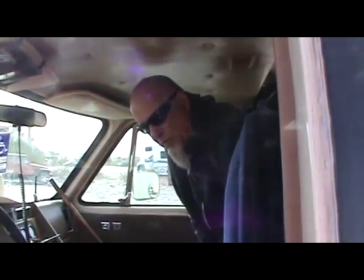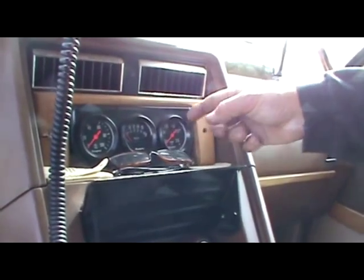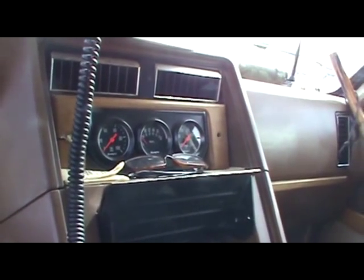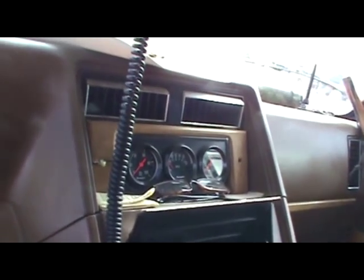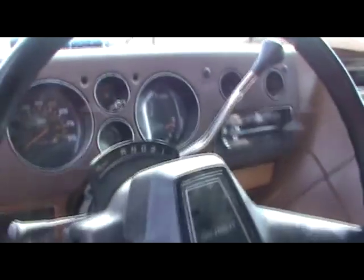So now I can monitor oil pressure. You installed those yourself? Yeah, I did. Oil pressure, voltage, and water temperature. And it suits me fine. It works just great. I love it. I love it.